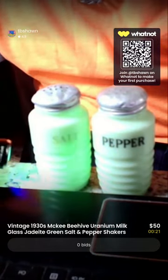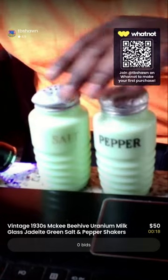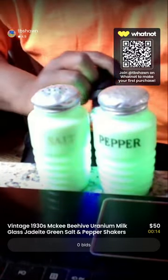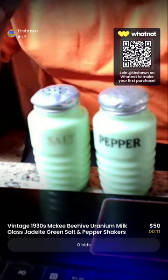For the uranium salt and pepper shakers. My little black light.